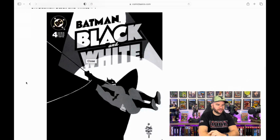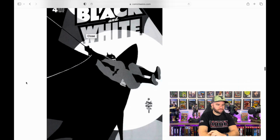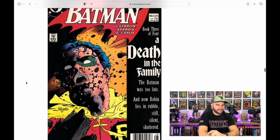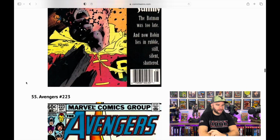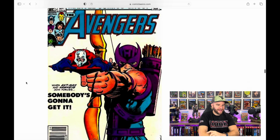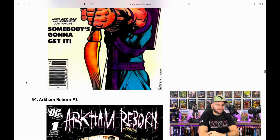Batman Black and White #4. Okay. Sure. Batman 428. This is when Robin gets beat to death with a crowbar by the Joker. Iconic cover. Avengers #223. You got Ant-Man on the arrow from Hawkeye. That's a good one.